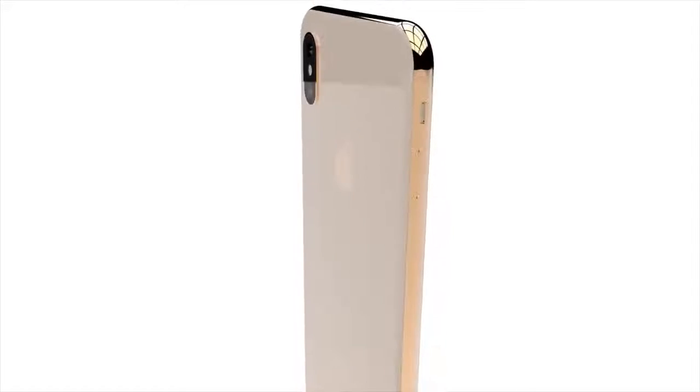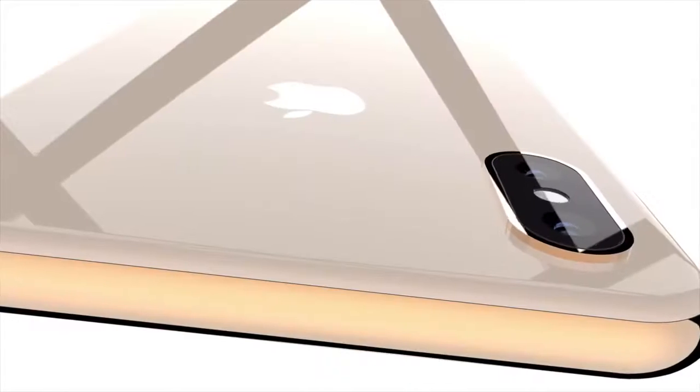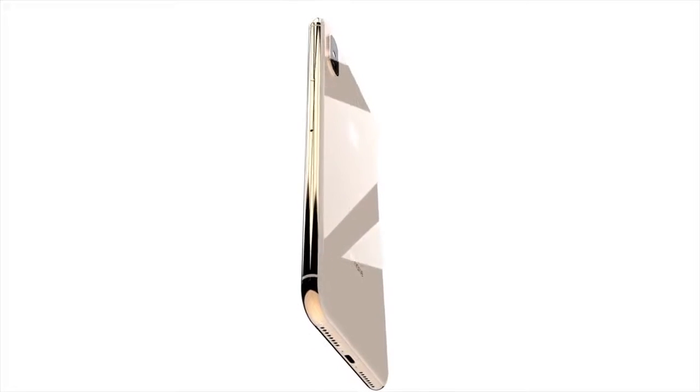Two, IP68 water resistance. I don't trust this thing in the water without a case just because it's not that great at IP67, so I'd like to see them bump that up. I don't think it'd be too difficult. And three, the rose gold or the gold color from the iPhone 8 and 8 Plus. Bring it over to this guy. I absolutely love it, and I would love to see it on an iPhone 10 Plus that I would be using later this year. So I don't ask for much, that's pretty much it.